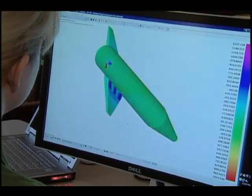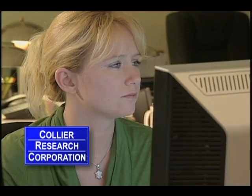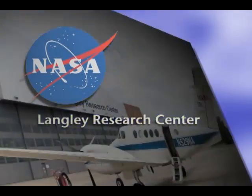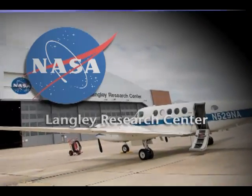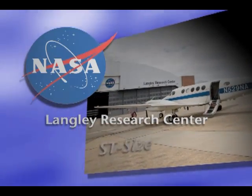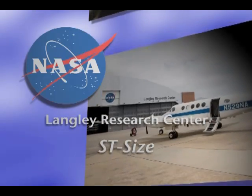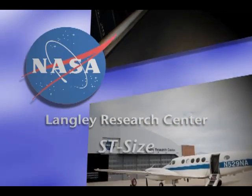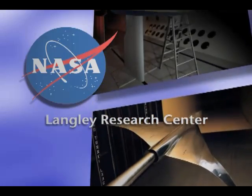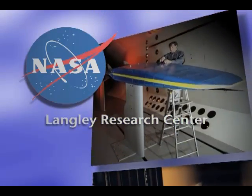Craig Collier owns a small company called Collier Research Corporation in Hampton, Virginia. In the late 1980s, he was working at NASA's Langley Research Center, where he was part of a team that developed software called ST-Size. At the time, Collier's team used ST-Size for new high-speed aircraft designs. When NASA decided not to continue the high-speed research, Collier had an idea, and in 1996, he licensed ST-Size from Langley to start his own company.